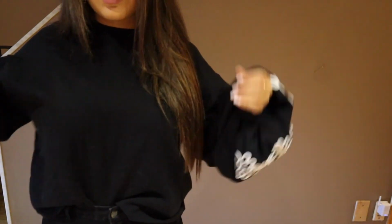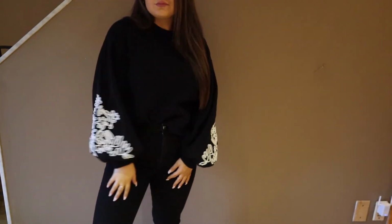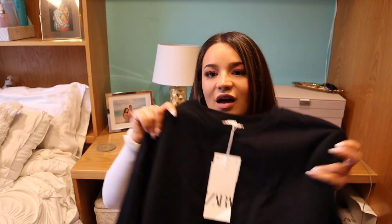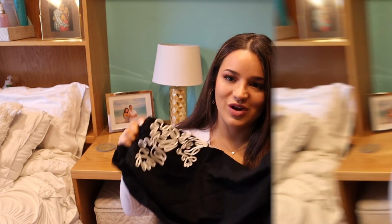But this too would look really cute with the black jeans that I got. You'll see here as I try it on. But yeah, it would look really cute with some black jeans. You can do a little tuck in the front so that it gives it a little bit of shape since the jeans are high-waisted. But yeah, I love this sweater so much.